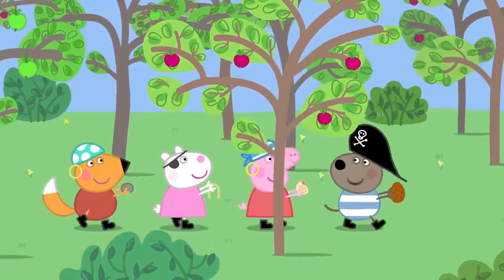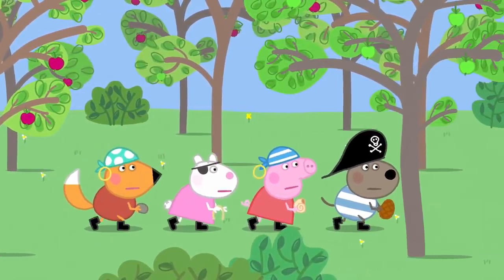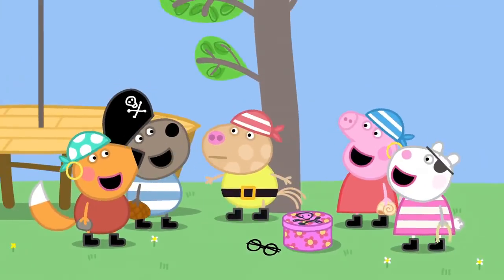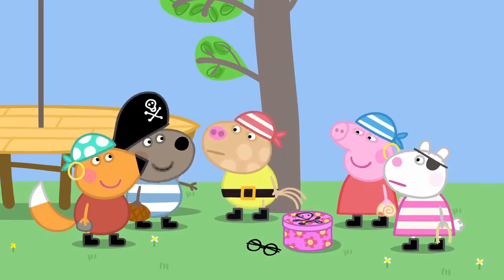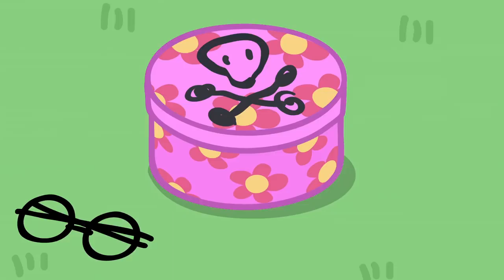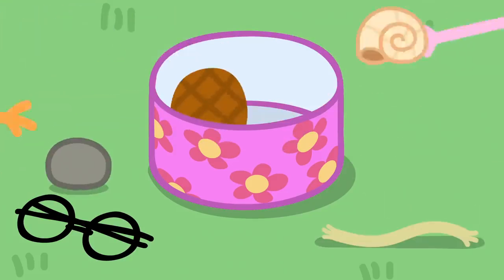Let's creep up on Pedro! Yes! Danny, Peppa, Susie and Freddy are creeping up on Pedro. Boo! Oh! You were asleep! Yes. Sorry. You're lucky we're friendly pirates. We've got treasure. That's nice. Let's put it in the treasure chest.